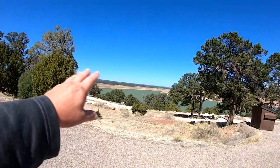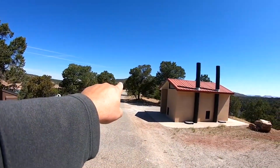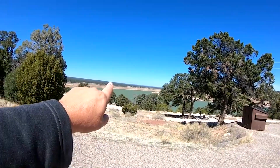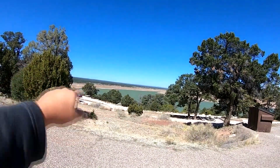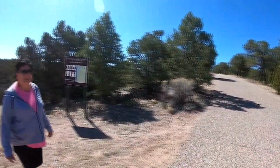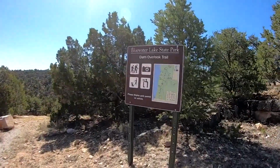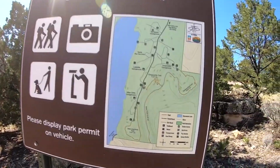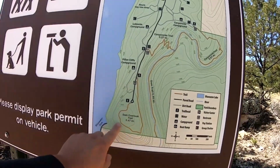Okay, guys, just to give you some reference here, we're parked down there, if you could tell from the dash cam driving up here. Hopefully that worked. There's a lake, beautiful lake. I wouldn't call it blue, maybe Greenwater Lake State Park, but it's really low. We'll get you closer there. But right here, there's this dam. We're going to hike to the dam, which is not quite a half mile. So the dam overlook, we are right here, and we're going to go like this. The dam's right here.